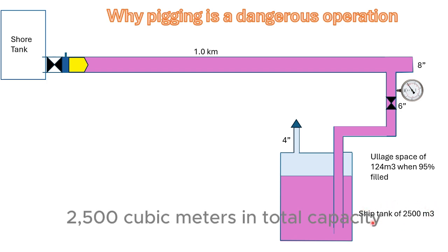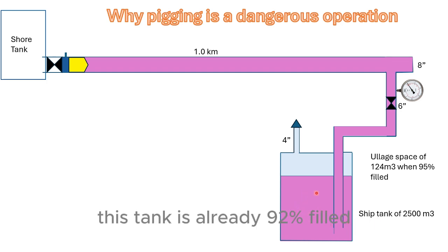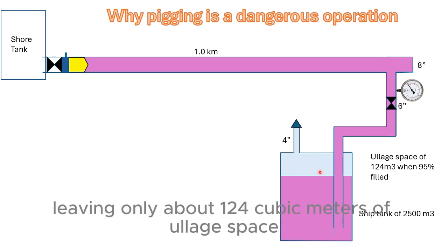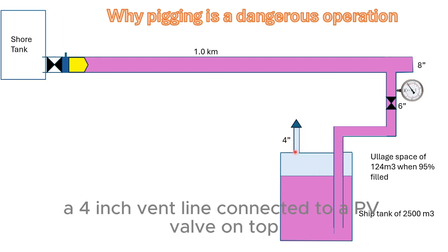2,500 cubic meters in total capacity. This tank is already 92% filled, and it will be 95% filled after pigging, leaving only about 124 cubic meters of ullage space. A 4-inch vent line connected to a PV valve on top.